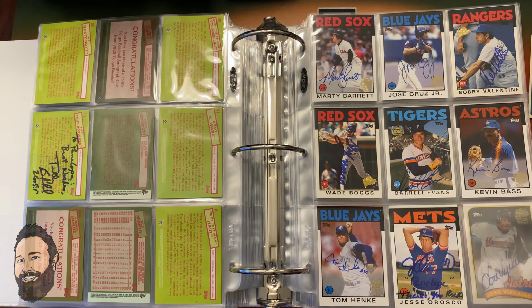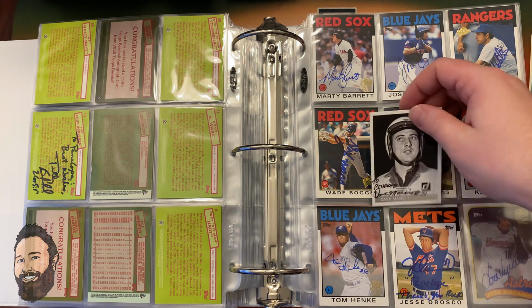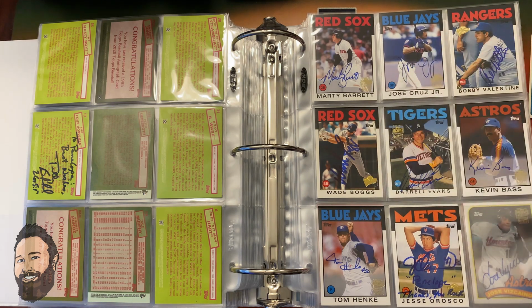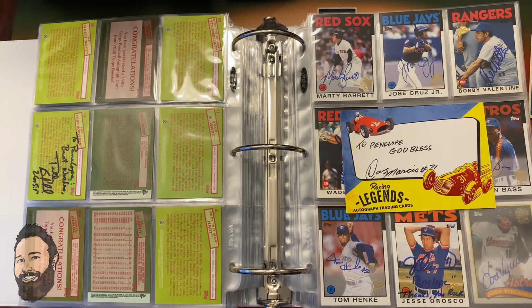Okay, and 2 more here. This one is actually a guy who signs pretty decently. He's a racing legend. This is coming back from Dave Marcis. Sent this 1984 Donruss remake archive card, and it's signed to my daughter perfectly. Also sent a custom from Money Mike. He sent those to me and signed it great there for my daughter.